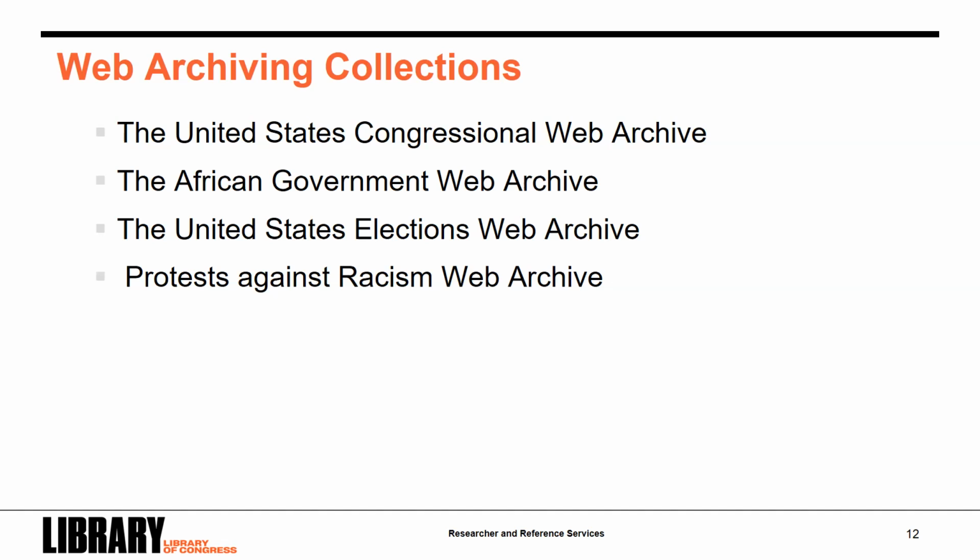The other web archive that we have is the Protest Against Racism Web Archive. This archive includes websites documenting American and global expressions relating to institutional and systemic racism, police brutality, and unsettled issues.